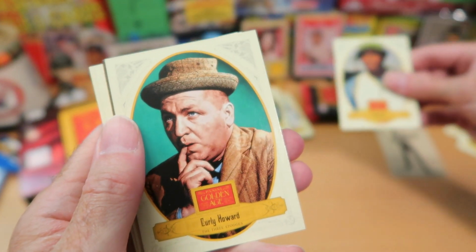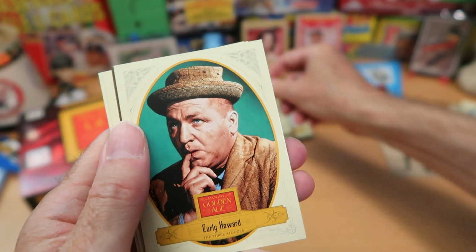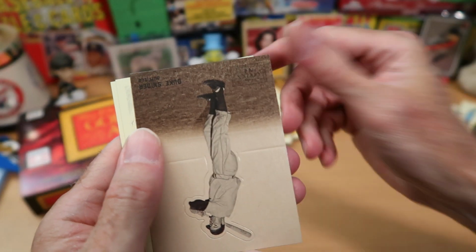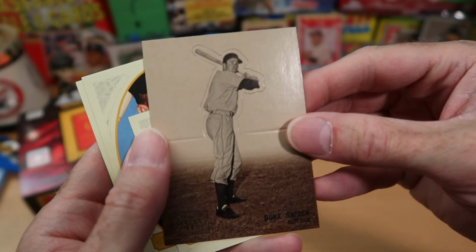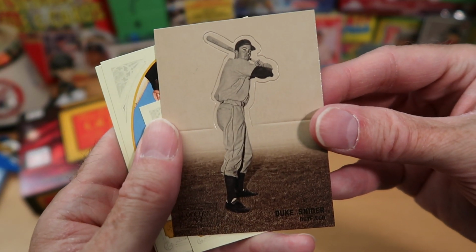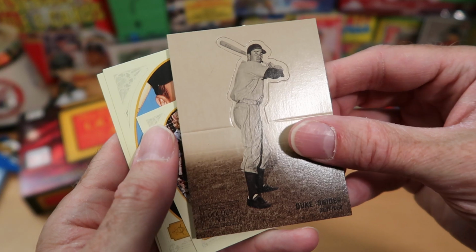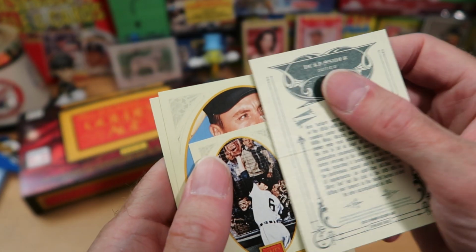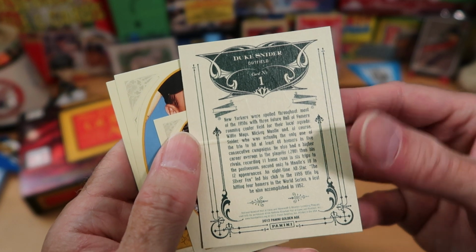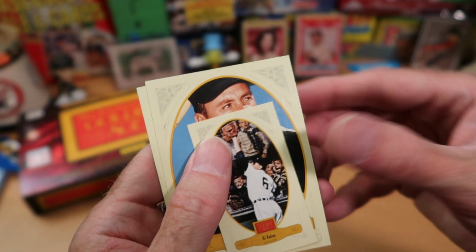Vida Blue. Curly Howard, there is another of the Three Stooges, Curly Howard. And we get another sort of, what is this, punch-out card or stand-up card? It's Duke Snider, so we do get a baseball figure in the stand-up punch-out cards. Does it say on the back what they call these? It does not say. I don't think I showed the back of the other one. It does not tell you what the name of the insert is, but still pretty cool to get that.